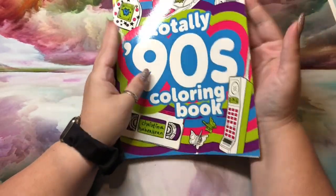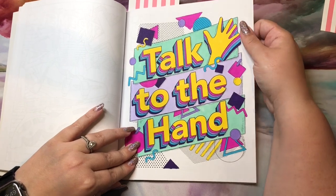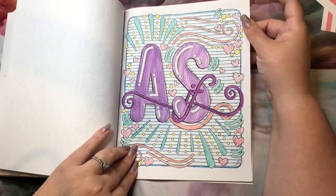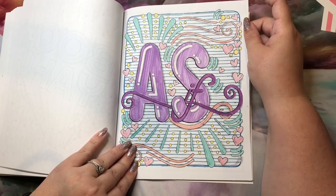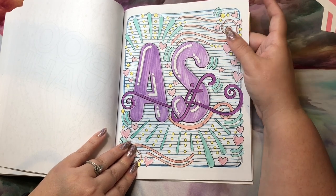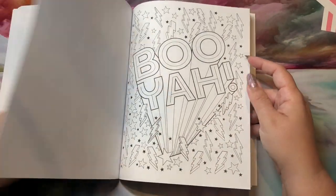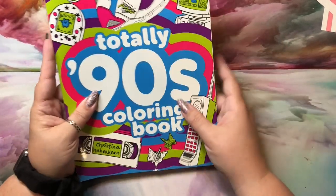All right, next up is Totally 90s Coloring Book by Christina Haberkern. And it's a super cute one. I'm one of those people that's obsessed with the 90s. I did talk to the hand. I love it. And as if. This one I did with highlighters. And I don't know if I love it as much, just because obviously some of the bigger spaces you can see streaks. But it was fun to try. And then I just outlined the background paper with glitter. So there's a lot of fun ones in here, like a Booyah. And I definitely get in the mood to color words sometimes, and this is a good book for that. So that's Totally 90s.